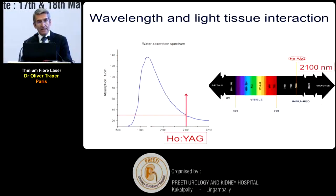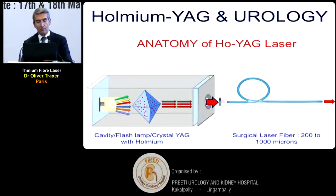As you know, holmium is absorbed in water, in saline, but as you can see, this is not at the maximum peak of absorption in water. The wavelength is 2,100 nanometers. Means that you cannot see the light. You can only see from the violet until the red, so it means from 400 to 700 nanometers. So holmium actually emits in the infrared spectrum, so it's not visible.